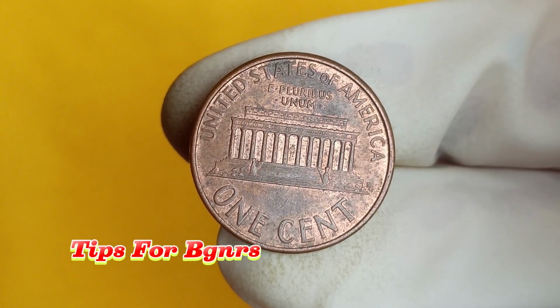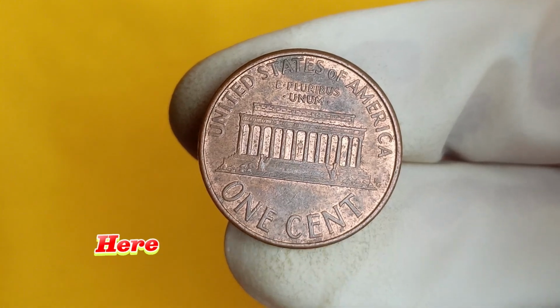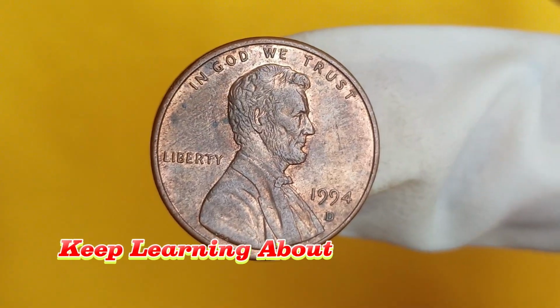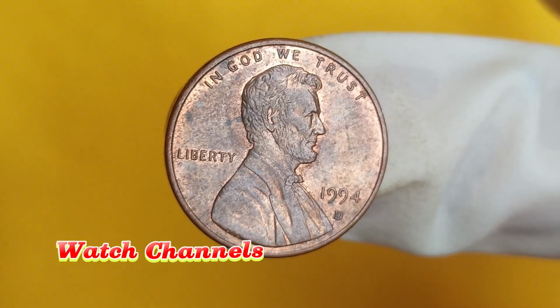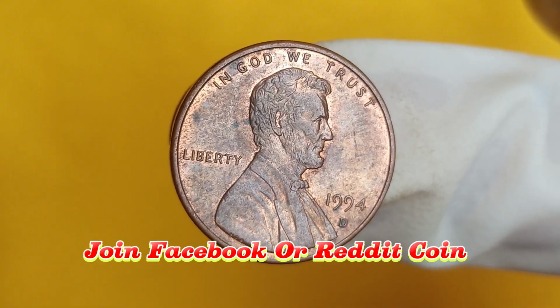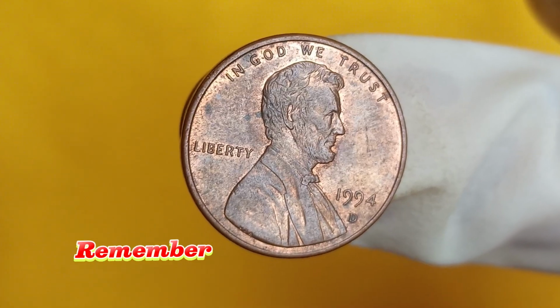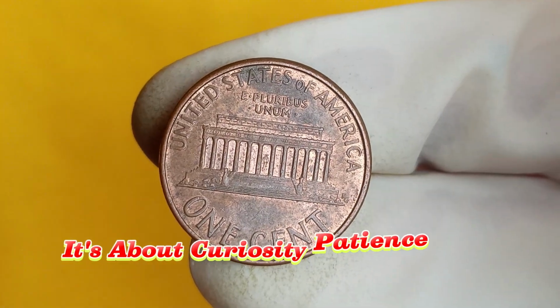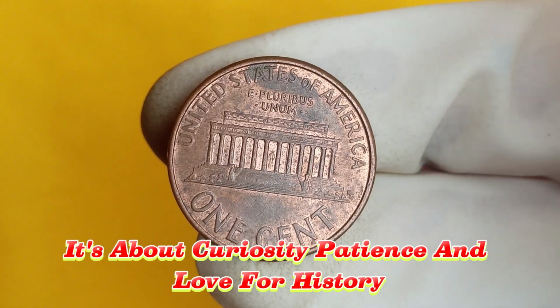Tips for beginners. If you're new to coin collecting, here are a few tips. Always handle coins by the edges. Keep learning about mint marks and years. Watch channels like Rare Lincoln Coins to stay updated. Join Facebook or Reddit coin groups to share your finds. Remember, coin collecting isn't just about money, it's about curiosity, patience, and love for history.